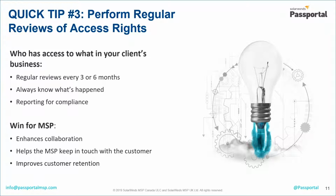And overall, this keeps you in better touch with your customer, better touch with what's happening inside their business. It enhances how you're collaborating with them and improves customer retention.